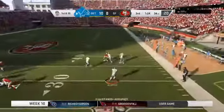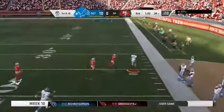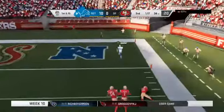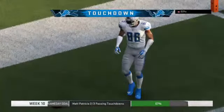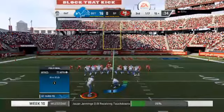After the run, now Stafford going to throw. Completes it to Jennings. Touchdown, Detroit. A big play there. His second touchdown on the season. And the Lions are able to extend their lead.